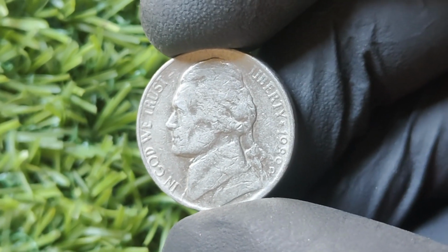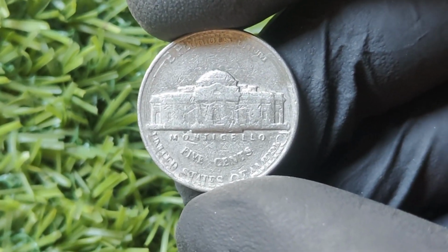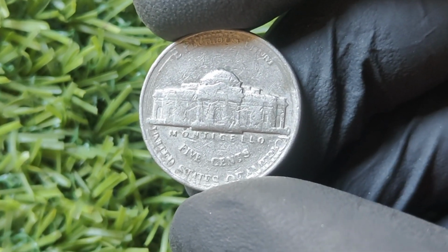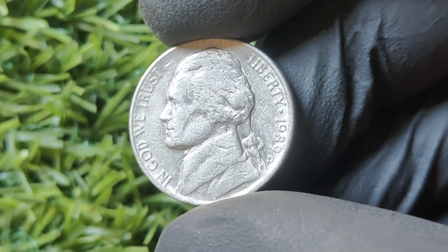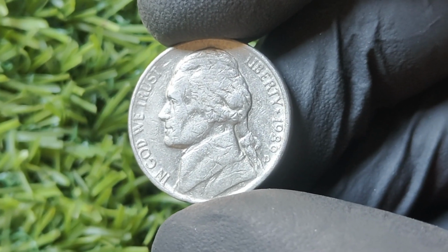Some nickels showed double die errors. Others had off-center strikes or incredibly high-grade finishes preserved in near-perfect condition. These tiny differences make all the difference. Collectors look for full steps on Monticello, those perfectly struck lines at the base of the building on the reverse side. A 1989 D nickel with full steps in mint state condition is like a unicorn.